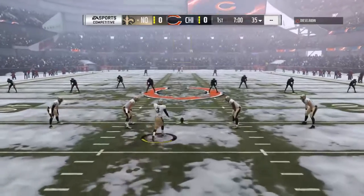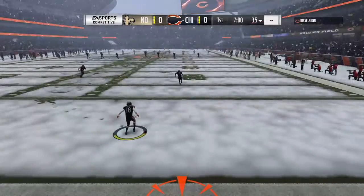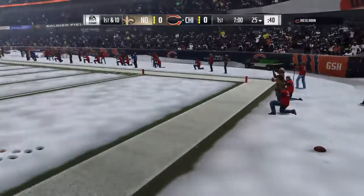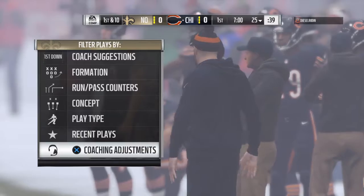Can see the ball appears to be teed up and ready to go. And off we go from Soldier Field. And they will not get a chance to return this one as it's through the end zone for a touchback.